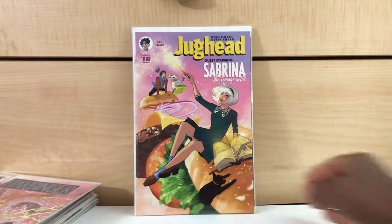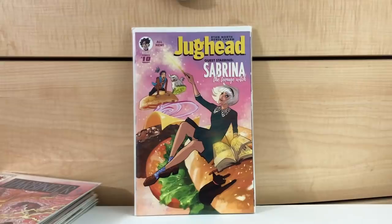Don't know what's going on with this, but I figured I'd pick it up. So we have Jughead #10, Fiona Staples variant. That's a good looking cover. I dig this cover. That's a cool cover.